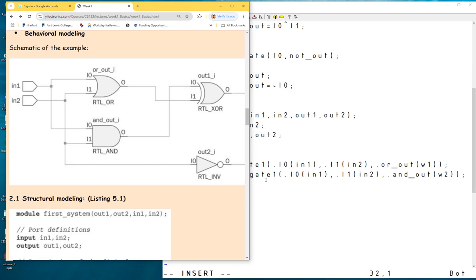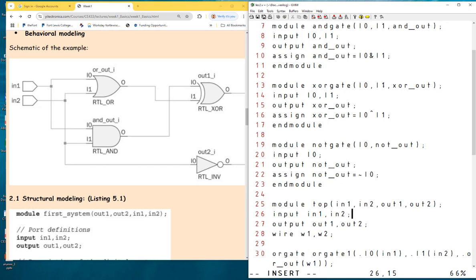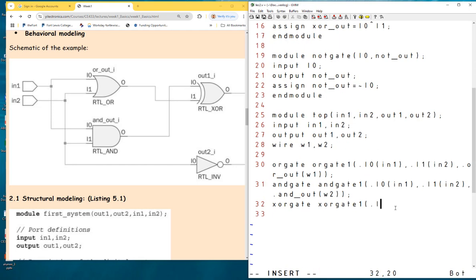And moving to the next will be the XOR gate, right? XOR gate 1, dot what? Look at the XOR gate definition here. The XOR gate port names are also I1, I0. Like I said, it doesn't matter, they can have the same name for the submodules. They're not visible to the top. I0 for one of the inputs is connected to W1, wire 1, on the other side of the wire. And I1 connects to W2. No, sorry, I0 to W2, I1 to W1, right? Yeah. Okay.